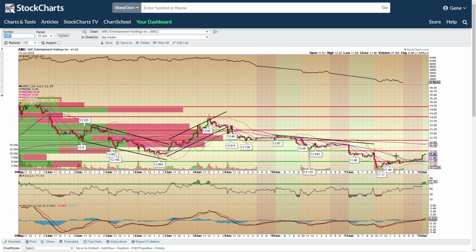AMC, you can see we pushed down yesterday, and this actually recovered nicely towards the end of the day. Had a very big pullback right into resistance here, and was able to take the resistance out. And after hours, and now pre-market, you can see it's up.